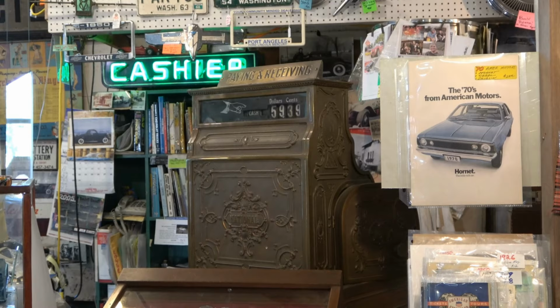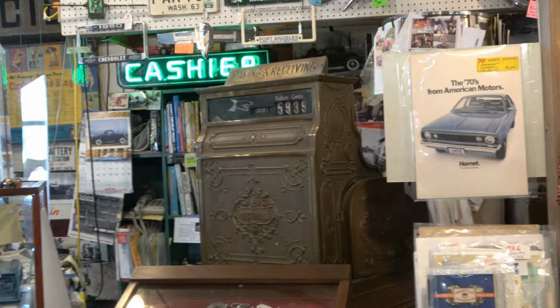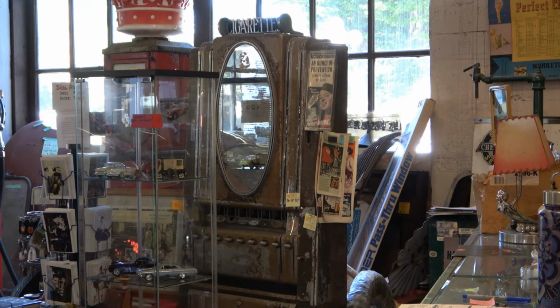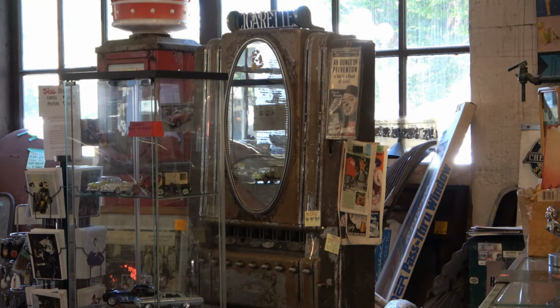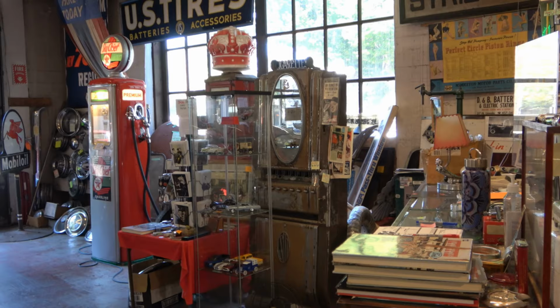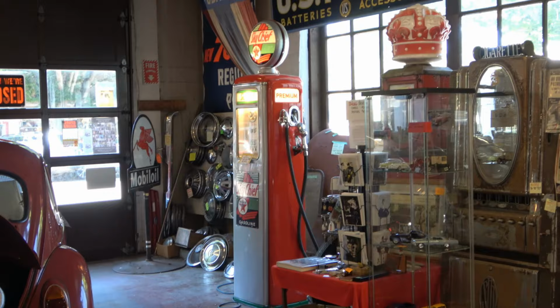And what is that mirror over there? This is a cigarette machine that came out of New York. It's a really early cigarette machine that would most likely have been down in Manhattan, in a hotel lobby. What year do you think that is, possibly? It's the 1930s. Wow. Fun to see. The gas pumps. Yeah. The older one is the one with what we call the red crown. Okay. That's an old piece. And you swing around.